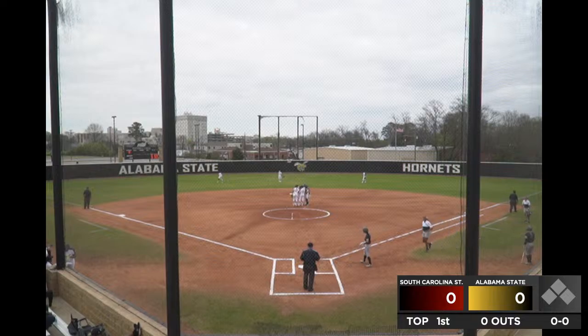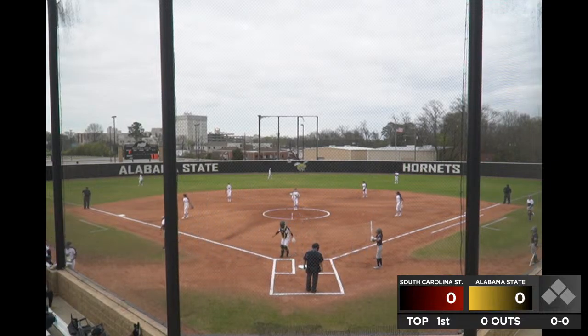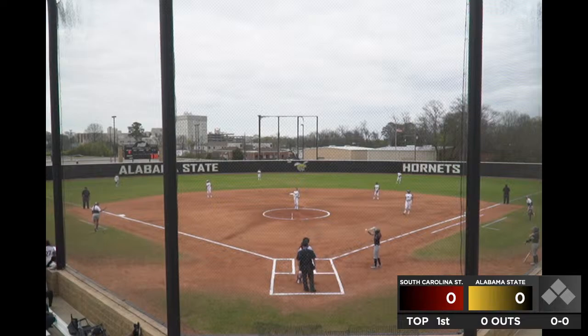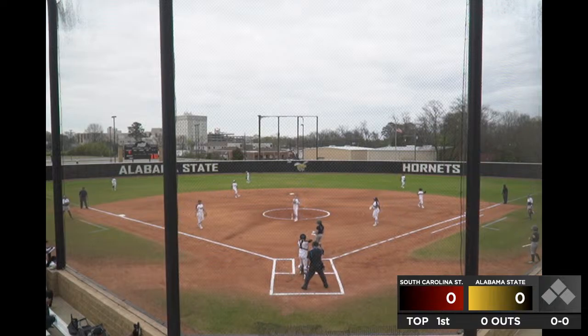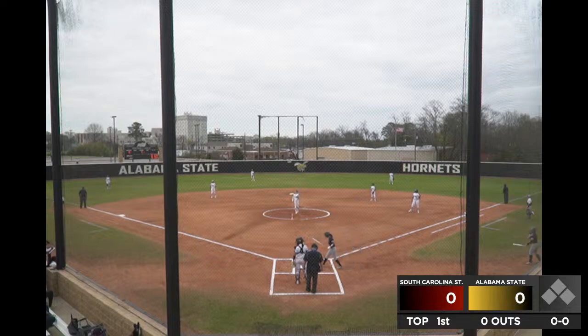Greenlee. And we're about to get started here at the Barbara Williams Softball Complex for the game today in the HBCU Celebration Classic between Alabama State and South Carolina State. We're going to get ready for the first pitch here by Bailey Greenlee. And the first pitch is called strike. First pitch time is 4:31 and 76 degrees here in Montgomery.